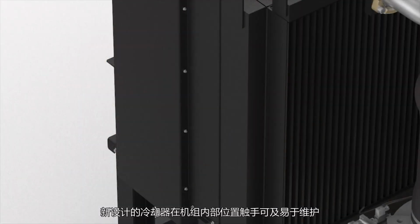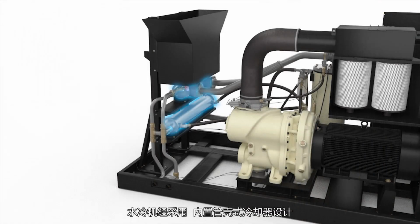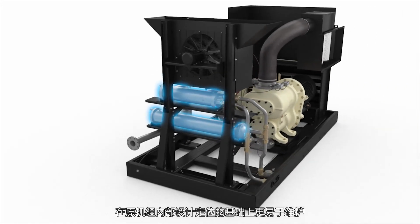The heat exchangers are now readily accessible and easy to clean without removing them, and the optional water-cooled units use internally mounted shell and tube heat exchangers that have been located and orientated to improve serviceability.